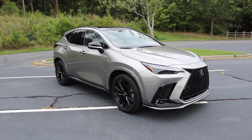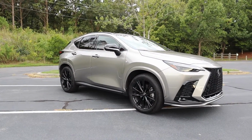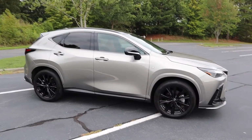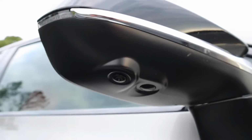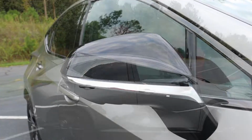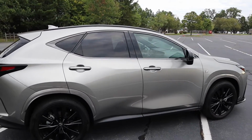Now for the F Sport model, it gives it these 20-inch wheels, which are finished off in gloss black. This also has the adaptive suspension and the performance dampers, a part of that F Sport package. That badge is also located just behind that front tire. Gloss black, power folding side mirrors with the turn signal and the camera system. And then full moonroof up top, gloss black for those roof rails, as well as surrounding all the window trim.